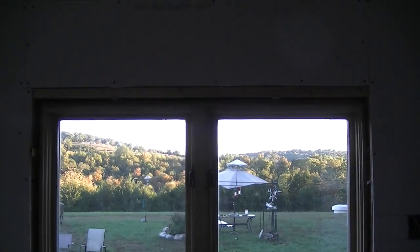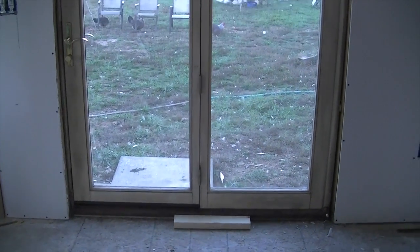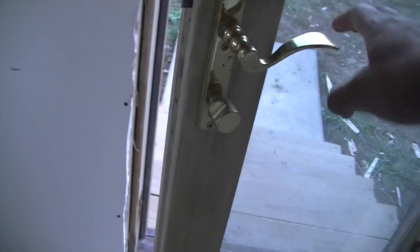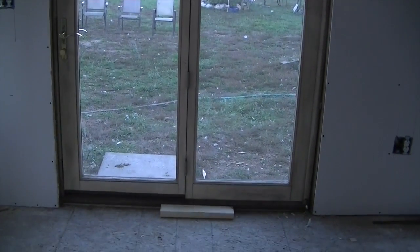And here's what it looks like on the inside. From the inside. It's coming together. Check out this door while it opens. Pretty cool, huh? He said this door with the hardware and everything, if we bought it brand new, that door itself would have been probably $3,500. It's pretty crazy we got it for free.